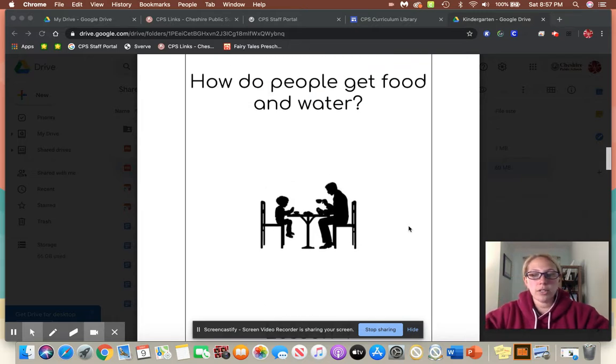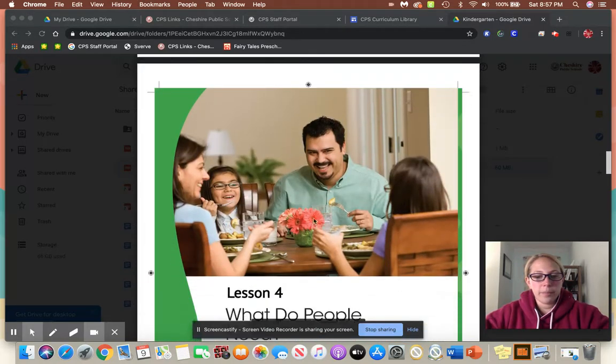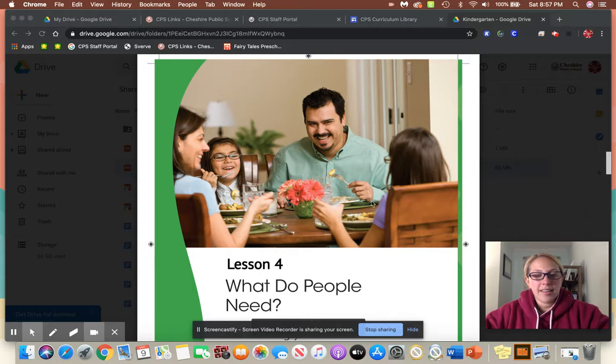So if you have your science journal out and open, you can follow along with me. I'm at lesson 4, and there's a picture of, it looks like a dad and a child, and they're both sitting down at the table, and they're eating and drinking. Let's find out. How nice. It looks like this family is sitting around the table together, and they're sharing a meal. I know that was one of my favorite times growing up, was sitting down to family meals. And, before everything happened, I would still be able to go and do that from time to time.